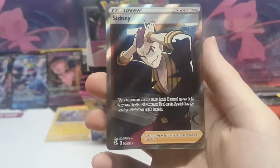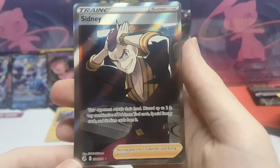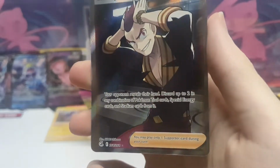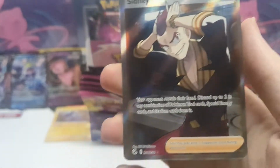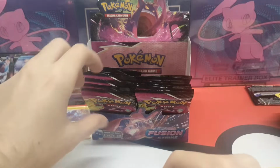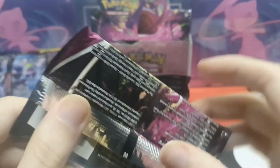Okay. There you go. Full art trainer. The three full arts in one box. That's a nice looking trainer. You can really see the background there, you can see the mirror and stuff. It's like broken. It's pretty sick. There's people in the community that have whole binders of just full art trainers. Yeah, they do look really cool though.